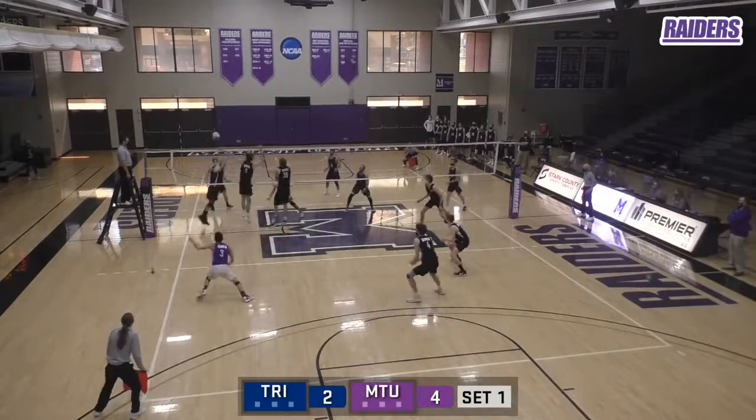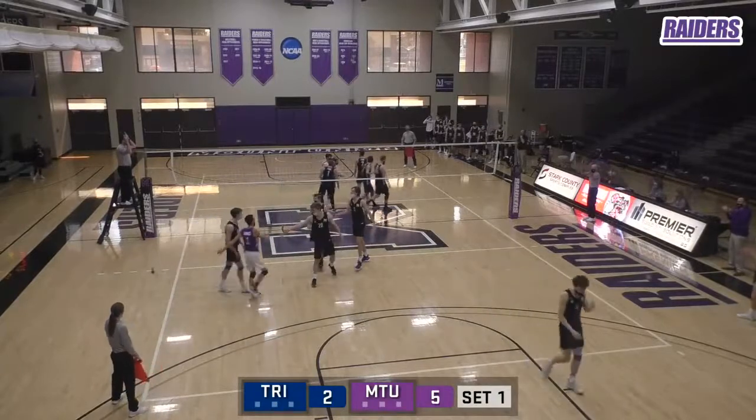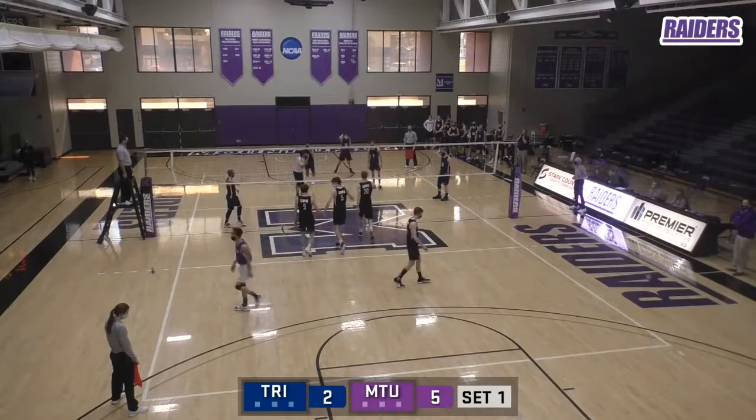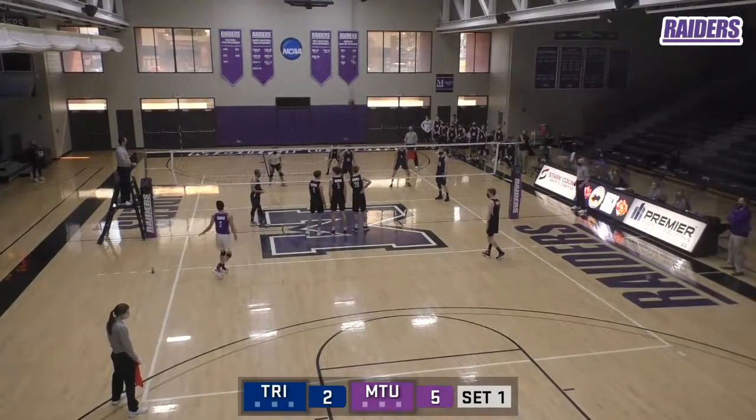Set up back and tipped over and out of bounds. We'll see if Grenier touched it. He did not. Just pulled out at the last second there. And wow, just narrowly avoids disaster there, as he could have given him a free point. But instead, the Raiders pick it up.